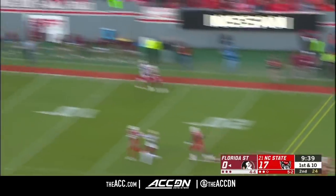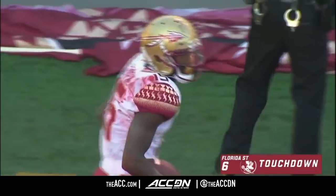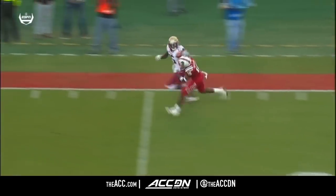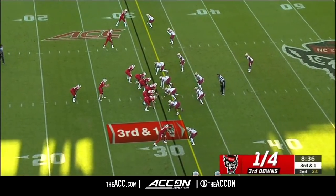Blackman wants to go deep again. Same man, same result. Touchdown, Tamarian Terry. A much needed strike for the Seminoles. Single coverage, and you're talking about a redshirt freshman in Terry, who's 6'4". He basically said, I told my guys they ought to be playing to get to the NFL.